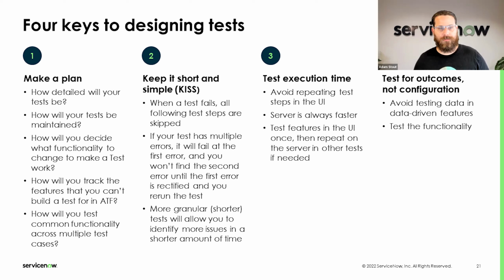We want to make sure we're testing the smoothest, straightest path to go, does it work or not work? Is it doing the same thing or is it not doing the same thing? So simple is key. We do not want to have an incredibly exhaustive test, because that's a lot to maintain. That's a lot to review. And at the end of the day, does it matter? We want to make sure we're testing for what matters.